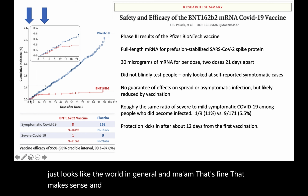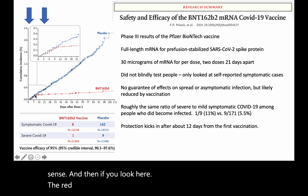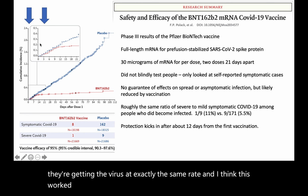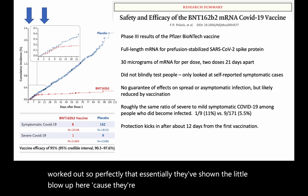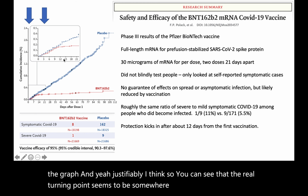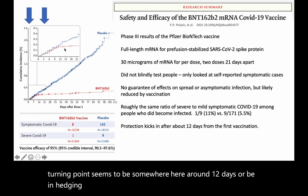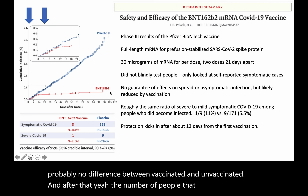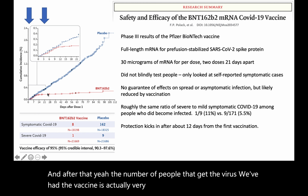And then if you look here, the red line for vaccinated people starts out exactly the same. So they're getting the virus at exactly the same rate. And I think this worked out so perfectly that essentially they've shown the little blow up here because they are very proud of this little bottom bit of the graph. And yeah, justifiably, I think. So you can see that the real turning point seems to be somewhere around 12 days, or if we're hedging our bets, let's say maybe 2 weeks. There's probably no difference between vaccinated and unvaccinated. And after that, the number of people that get the virus who've had the vaccine is actually very low outside of that little bit.